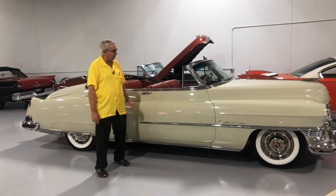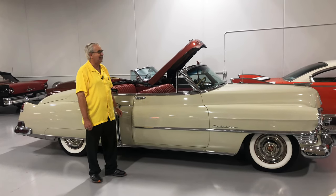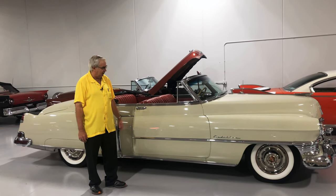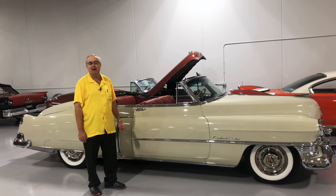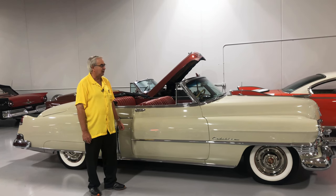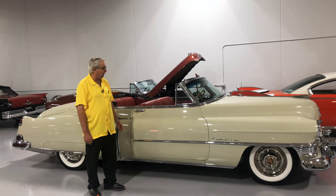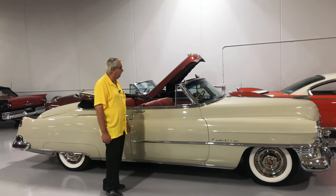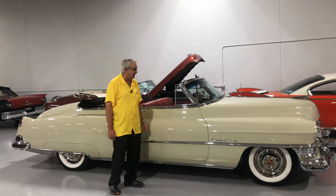But today we're going to show you a 1950 Cadillac Series 62 convertible. I'll tell you what, the quality of the restoration on this car is second to none. Absolutely beautiful paint job all the way around, and the fits are just superb. It is French gray, which was one of the colors that was offered by Cadillac in 1950.